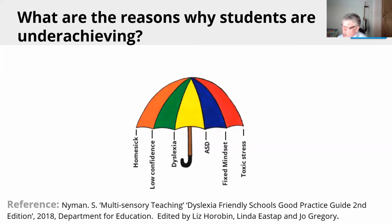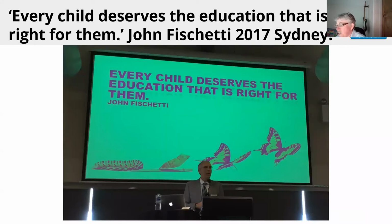And sometimes at home, particularly in COVID, you might have seen toxic stress situations where the parent may have lost their job, or there may have been a bereavement in the family, and that causes a lot of stress for that child. And this word toxic stress, I first heard of from Professor Fischetti in Sydney when he spoke then at the Learning Differences Convention.